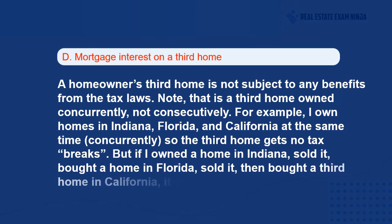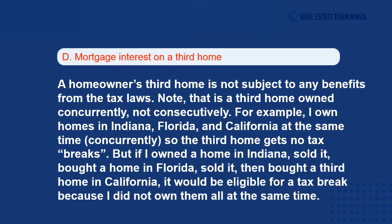Note, that is a third home owned concurrently, not consecutively. For example, I own homes in Indiana, Florida, and California at the same time, concurrently, so the third home gets no tax breaks. But if I owned a home in Indiana, sold it, bought a home in Florida, sold it, then bought a third home in California, it would be eligible for a tax break because I did not own them all at the same time.